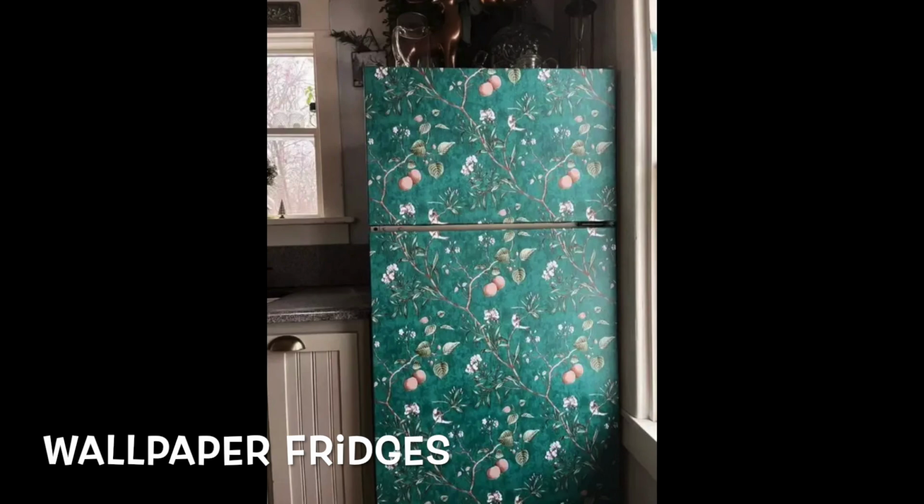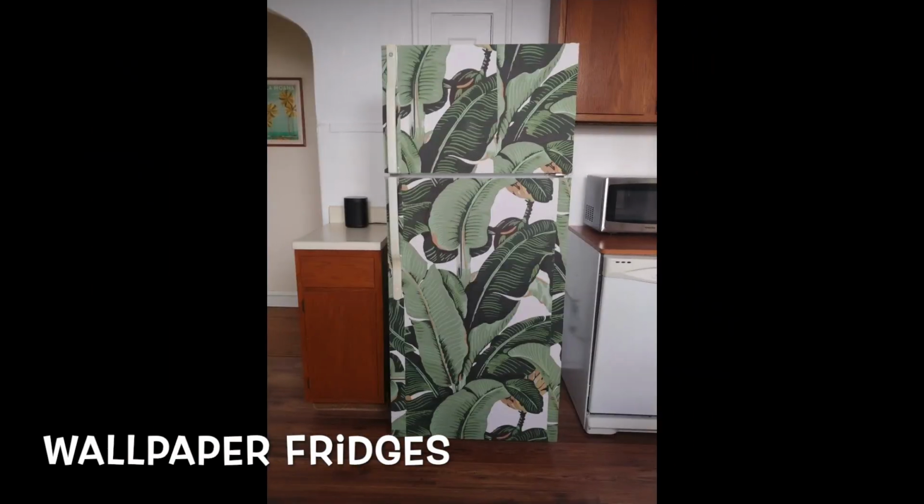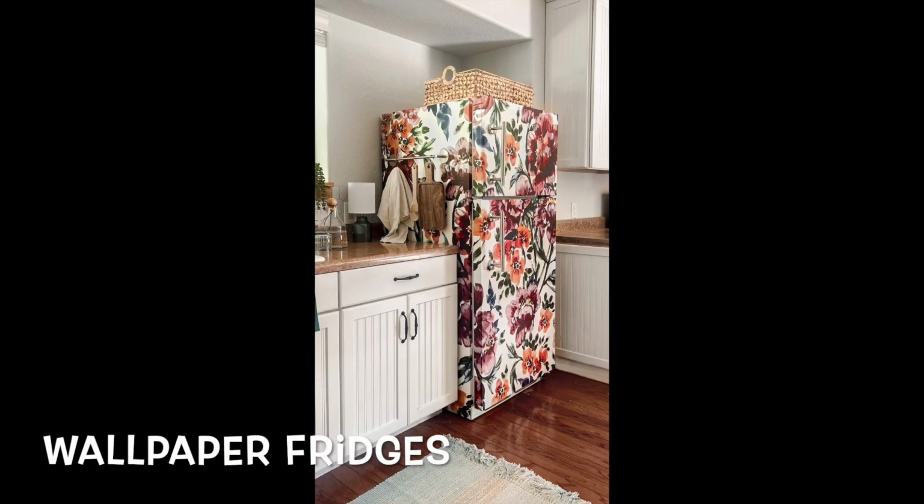Okay, now here's one that I found that I thought was really fun and funky. If you're ready to really blow minds, wallpaper your refrigerator. It's a super fun, renter-friendly way to add color and style to your kitchen. And in essence, it's making a unique focal point in your kitchen. Think of it as an accent piece for your kitchen.